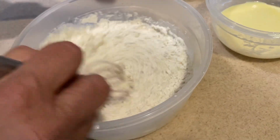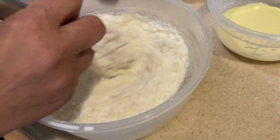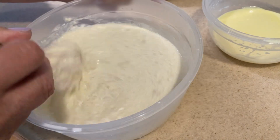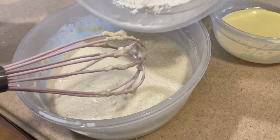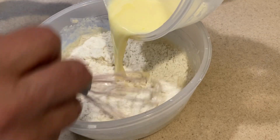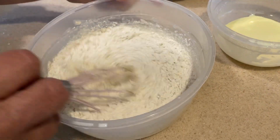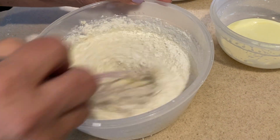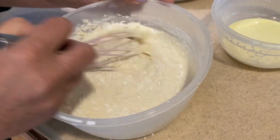Alternately, they said to add dry and then wet, and we're just going to mix this together as we go along. Going to do that again, a little flour and a little egg mixture. This looks like it's going to make a lot. So we may be eating these for a while. I bet they'll freeze real well though.